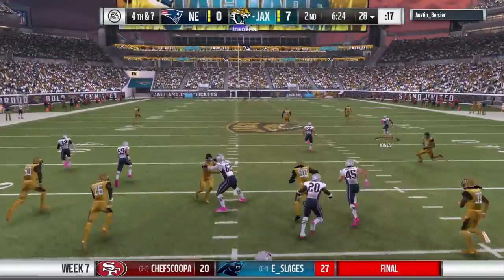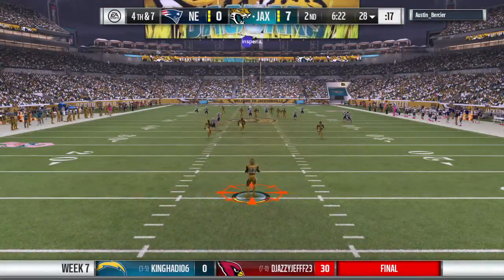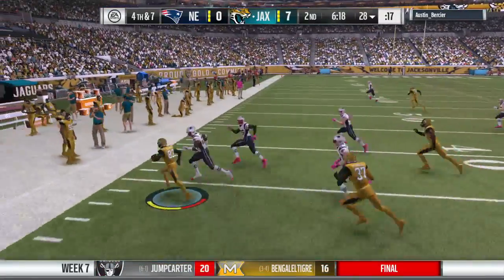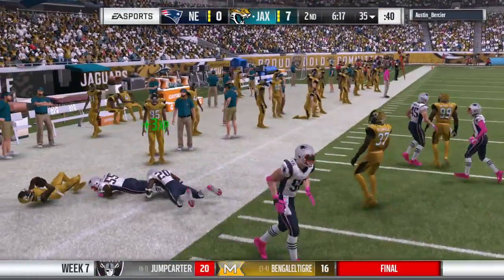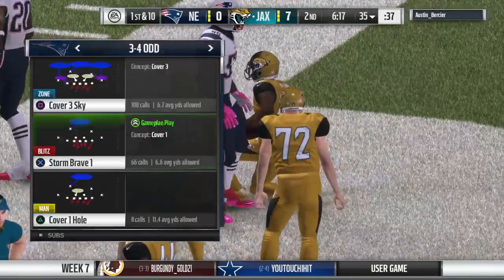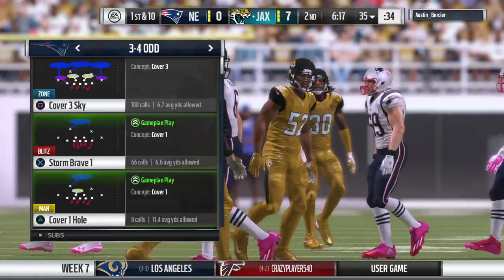And he puts a little something extra into this one, by far his best of the night. This is taken around the 12. A very nice job on the run back there. He'll get 23 yards all told. And possession will switch hands, 1st and 10.